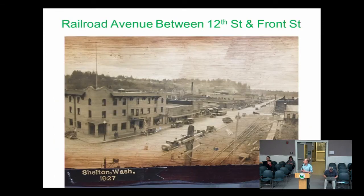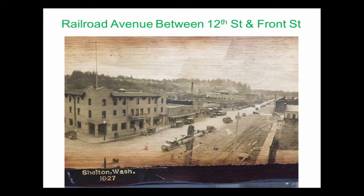So now back to Railroad Avenue and a little bit of history. In 1927, when the spur line was active and the roundhouses in the backdrop of the picture and the rail lines moving up and down the corridor, Railroad Avenue is a one-sided main street. All the buildings were on the south side of the road. The north side, any of those buildings that were commercial were way far back and probably facing the next street over.